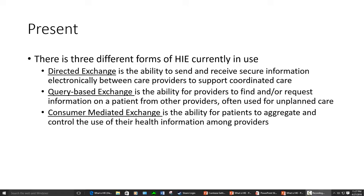Also, if a pregnant woman was to go to the hospital, it allows the hospital to obtain all of her information with her pregnancy, allowing them to make decisions about the care of the patient and her unborn baby a lot better. And the third is consumer-mediated exchange.